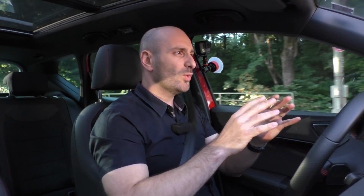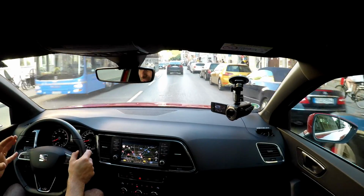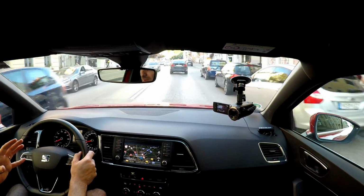Independently from if we call it a mini SUV or a Seat Leon with more ground clearance, the size of the car isn't crossing your plans of finding parking spaces in cities, or not more than with a Volkswagen Golf maybe. Additionally, on top, we do have in this car, what I recommend you to take, the surround view camera system.